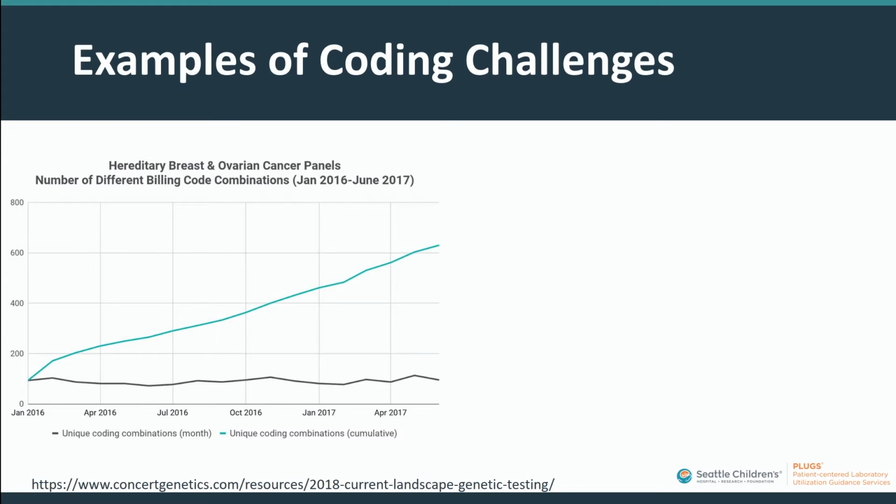Coding presents a fun challenge. This diagram shows the different combinations of CPT codes available for hereditary breast and ovarian cancer over a period of 18 months. The gray line shows the unique coding combinations. These panels typically would have at least two genes involved, and you might use two codes, or you might use many codes. They captured all of the chaos that goes along with that, which basically results in potentially exorbitant bills. We've heard of a $40,000 claim sent to an insurance payer because coding was not clear.